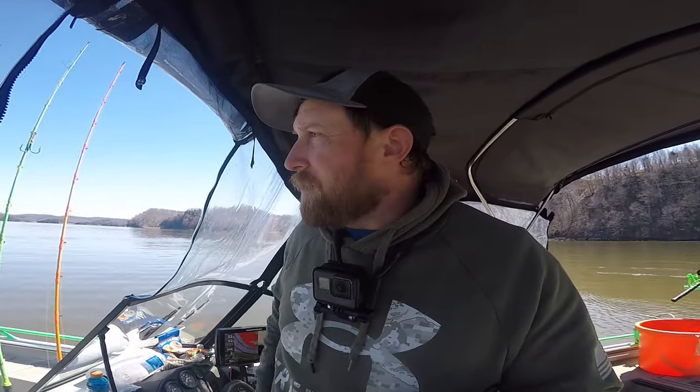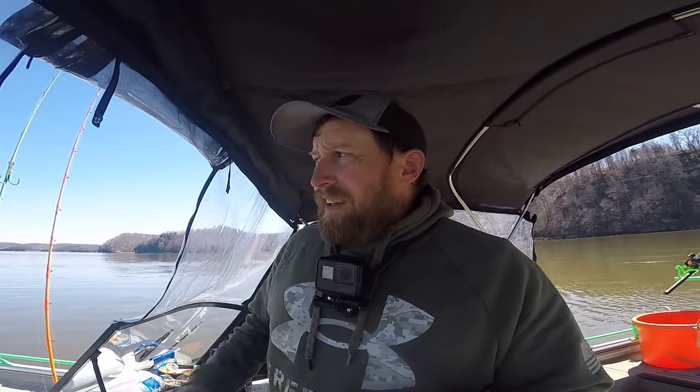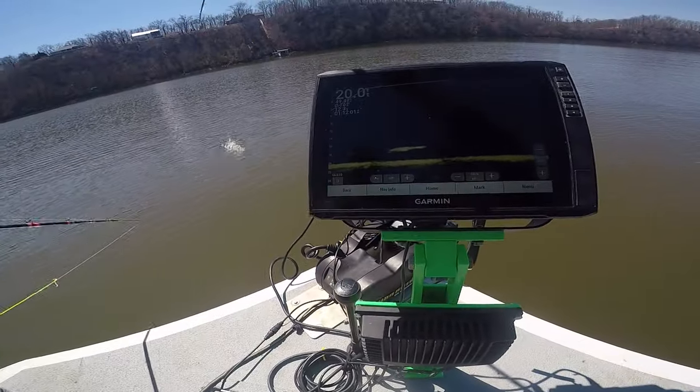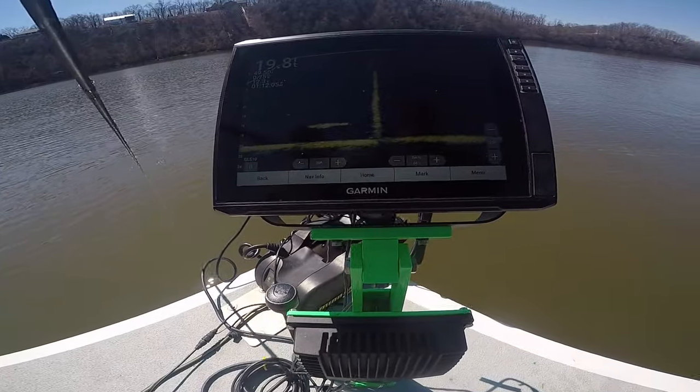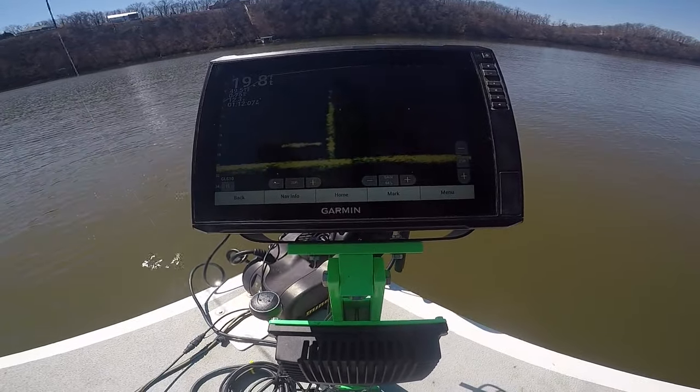Pretty cool thing about using these live scopes is that you can target exactly which fish you want. So if you see one that's a little bit smaller and you don't want to waste your limit on that, you can pass up and find a bigger one. So tip down, set it, jerk.